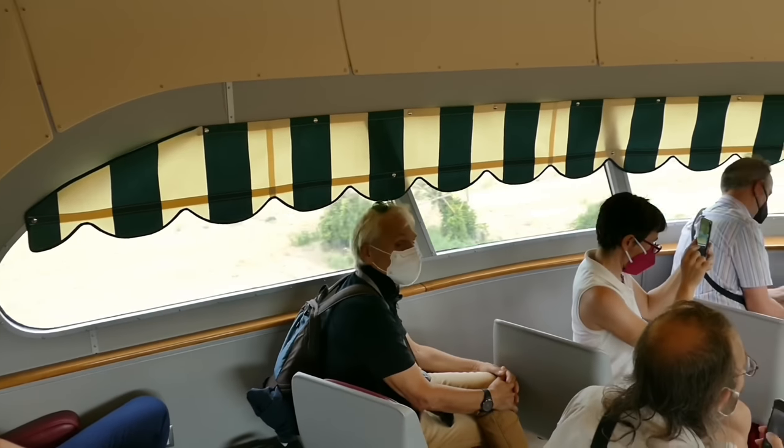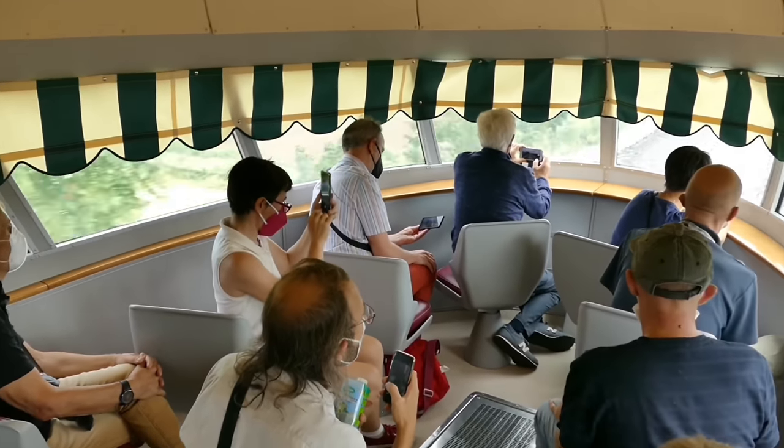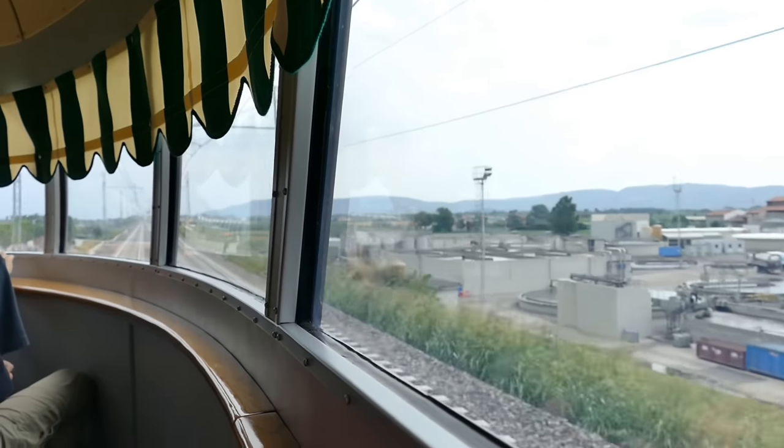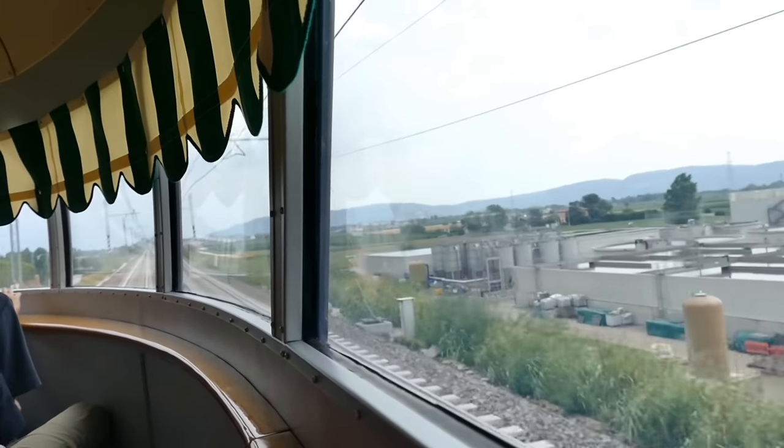Of course, you're probably wondering how small that cab is. Well, it's not actually that small. The driver sits in a well actually behind the observation lounge, and there's even space for a second man's seat.